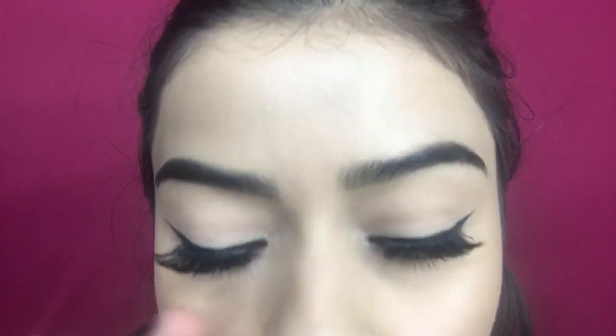They are so amazing. Like, they look super natural, and I'll show you later on how they look in the sunlight and in the daylight and nighttime, so you guys can know how they will look. They look super natural, they're super comfortable, and they are so amazing. Like, it feels like I don't have anything in my eye.